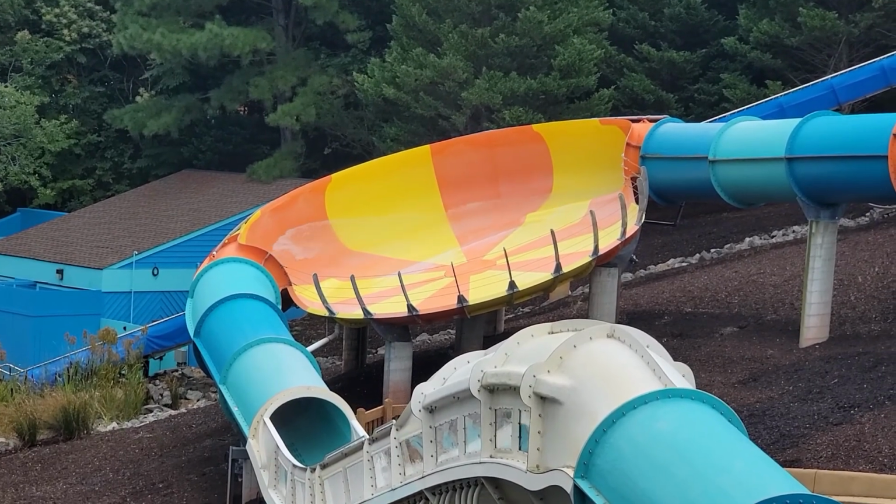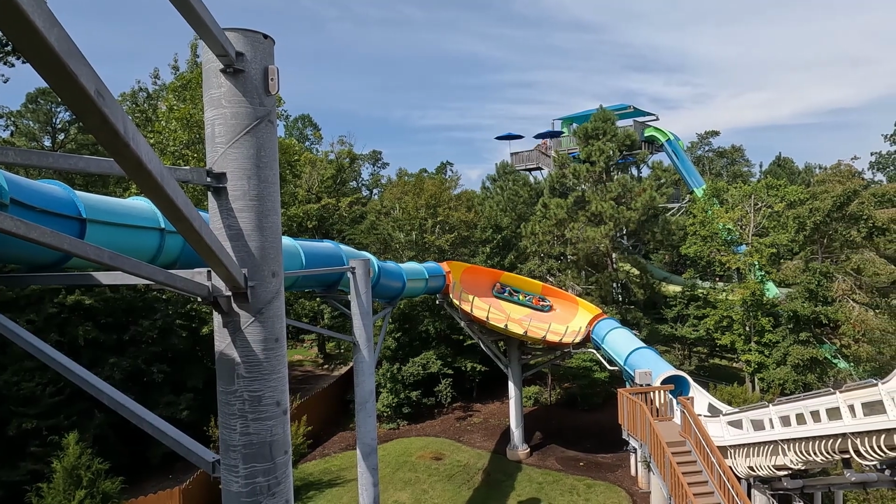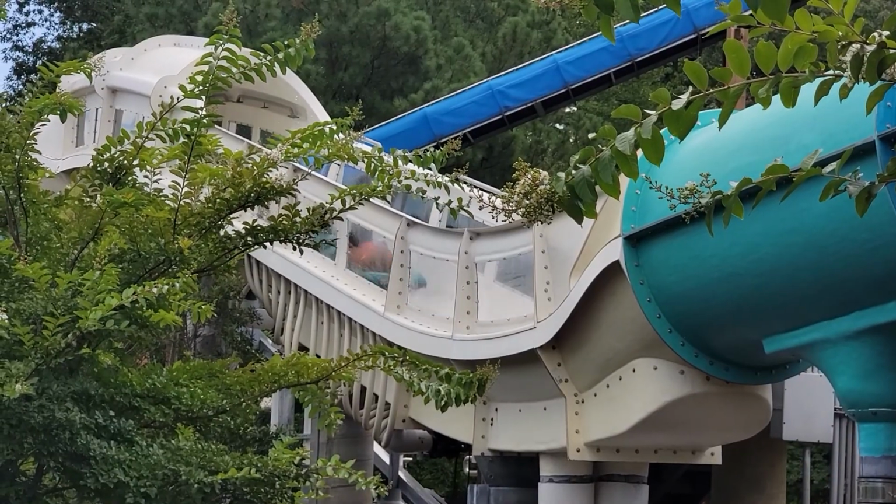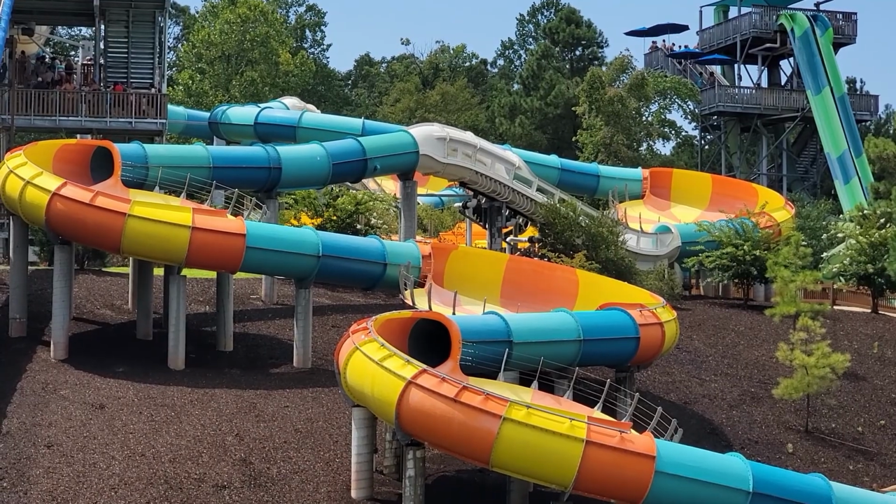Number 2. Cutback. This is the park's water coaster. This type of slide is typically known for sizable drops and uphill ascents. This one has 3 ascents, all of which use powerful water jets, and they'll send a deluge of water over your head at the top. But this one doesn't have many major drops.